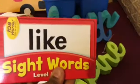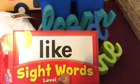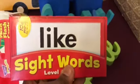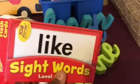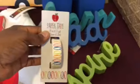In both ways, I'll introduce them using the card to the class, whole group. They'll work with the word in small group, and then finally they'll be placed onto our sight word wall. Had to get some paper tape, and seeing as how I waited until the bitter end for this, this is all that was left. I don't know how I missed these.